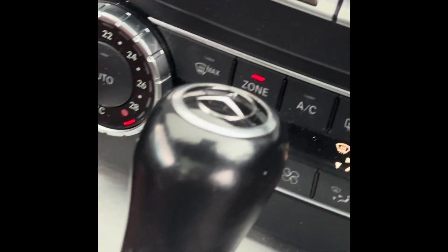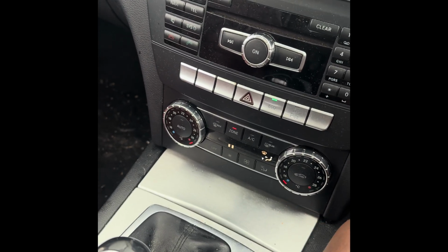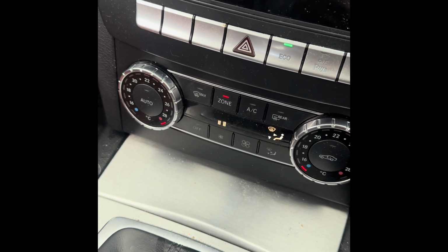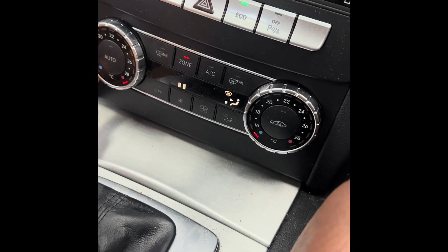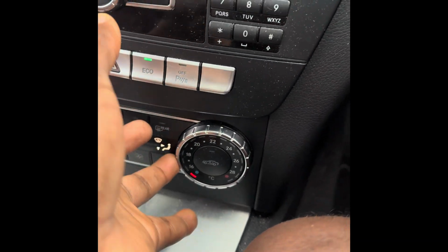So the passenger, let me put this in drive. Parking sensors will be going off because it's in drive, but I've got my foot on the brake, and let's press the handbrake in. There we go. Oh, let's zoom out. There we go. It's got dual zonal, which means that I can have it freezing on the left hand side and hot on the right hand side.